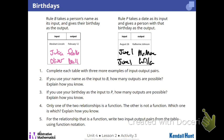So problem number 2. If you use your name as input B, how many outputs are possible for your name? There's only one output. How do you know? Because you only have one birthday. Unless you were born over the course of like 2 minutes, like at midnight, 11:59.